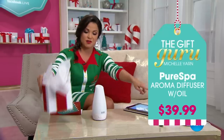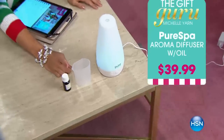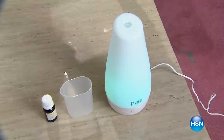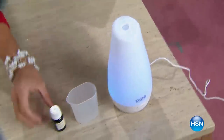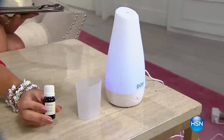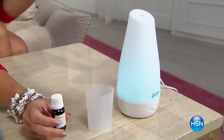And if you take a look down here at the end of the table, it even comes with the measuring cup. So this one is on. Let me see if I put this iPad thing behind here, if you can see. There we go. Look at that. So basically, you put a little bit of water in here, and you put a few drops of your essential oil, whatever kind you like. If you have a special mix of essential oils, write it right here on Facebook.